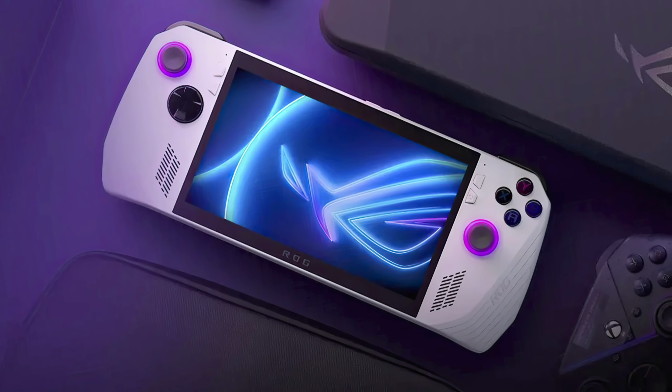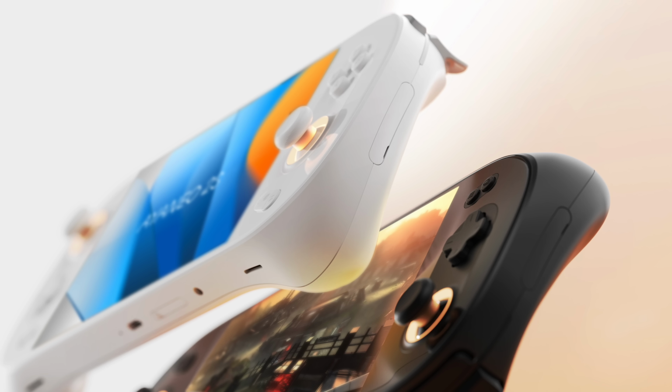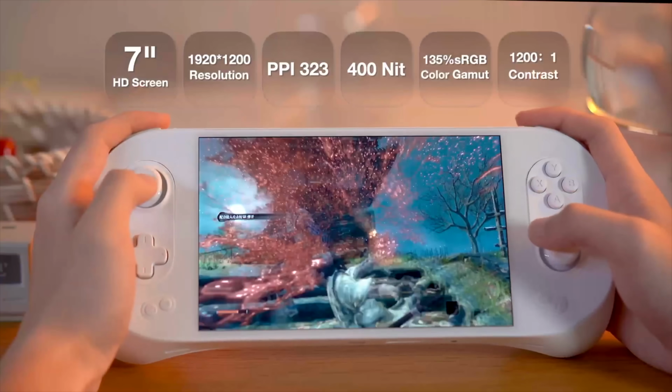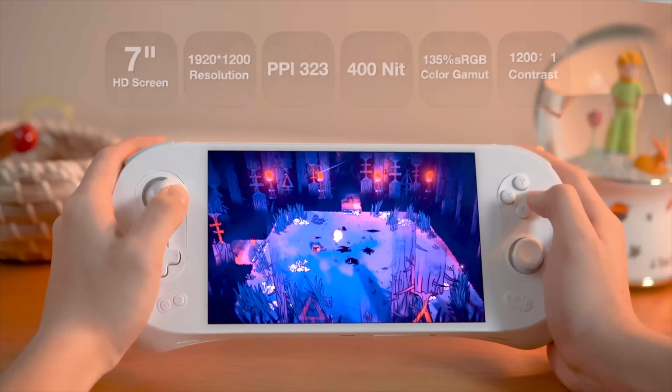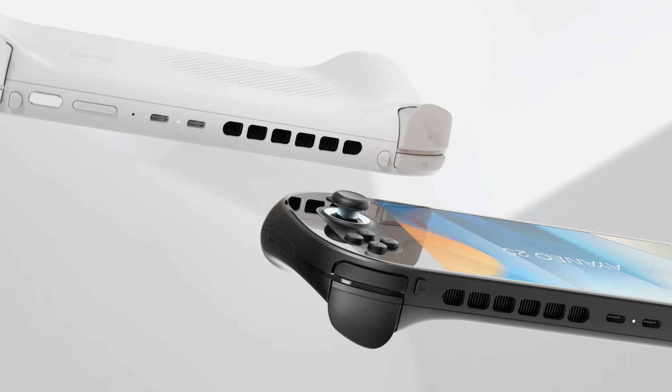And when it comes down to it, the design we've seen so far for the AYANEO 2S definitely looks like the AYANEO 2, and there's really not much you need to change with that. It's one of my favorite handhelds right now. We've got that beautiful 1200p bezel-less display, and if you were to sit it down in front of me and tell me it was an OLED display, I'd believe you, because the IPS that they used in here is one of the best that I've seen so far, and I'm talking about the AYANEO 2, so I don't think they're going to downgrade that on the 2S.